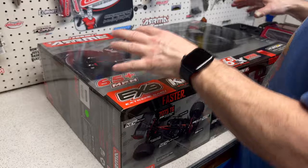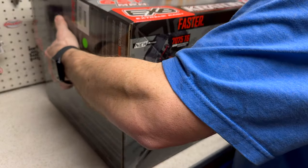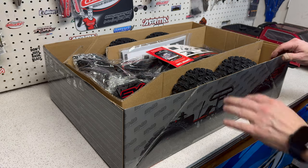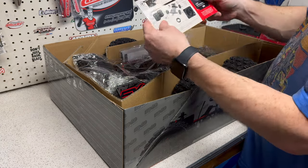All right, guys, so like I mentioned, we will go over the box art in a bit, but I really just want to get this truck out. I want to see it. I want to see if that red is the same as my Outcast 8S EXB RTR. And yeah, so you still get this little thing.